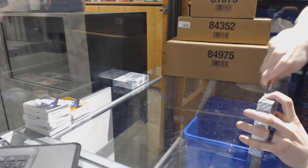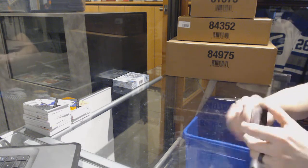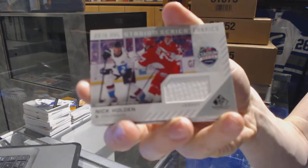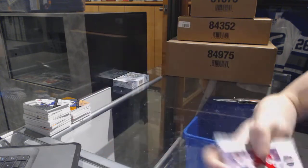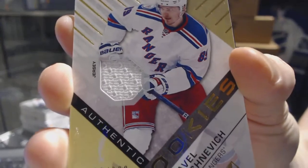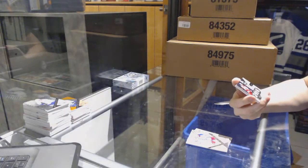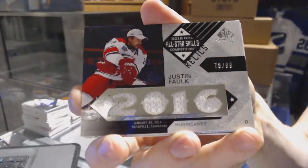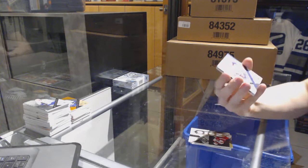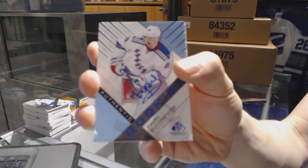All right, on to box 9. We've got a Stadium Series Fabrics for the Colorado Avalanche, Nick Holden. Rookie jersey number 399 for the New York Rangers, Pavel Buchnevich. We've got an All-Star Skills Relics number 99 for the Carolina Hurricanes, Justin Falk. We've got a rookie autograph for the New York Rangers, Pavel Buchnevich.